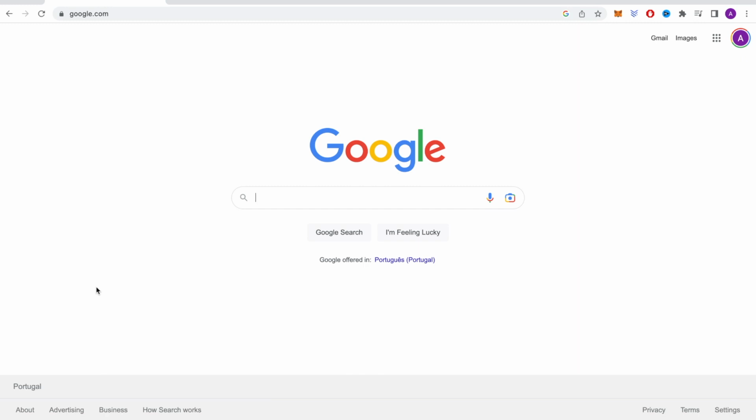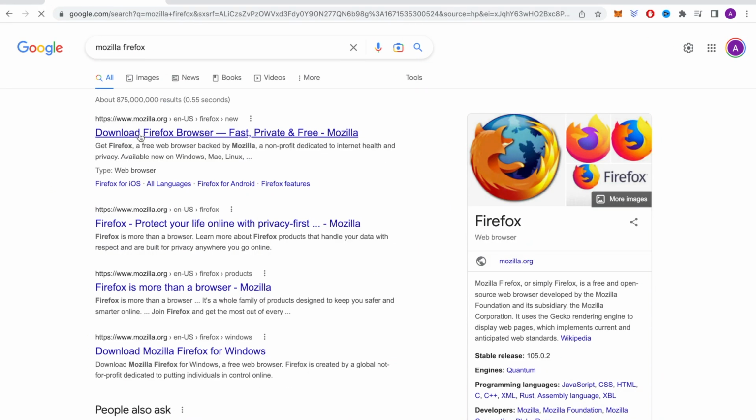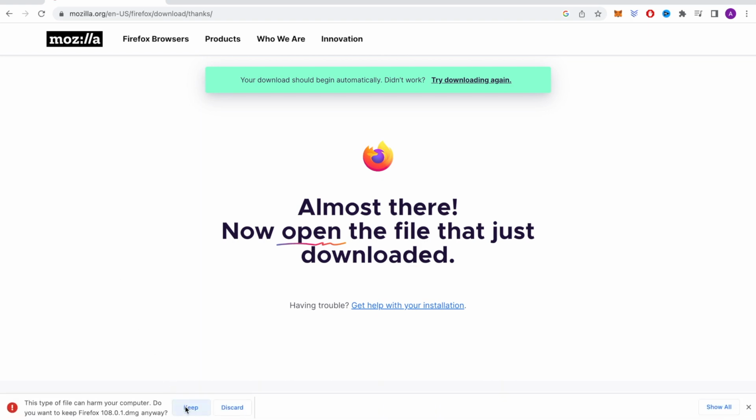Okay, now let's continue on to the second step. I want you to go to Google and search Mozilla Firefox. I want you to then click on this link here and download and install Firefox to your computer. When you click this link, it will redirect you here where I want you to click this button that says download Firefox. If you don't have or use Firefox already, there's no need to worry because it functions the same as Google Chrome or any other reputable web browser.